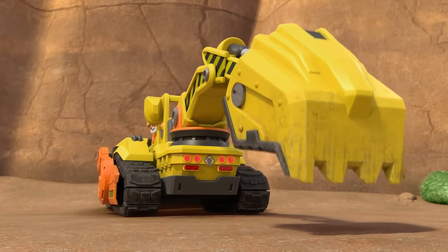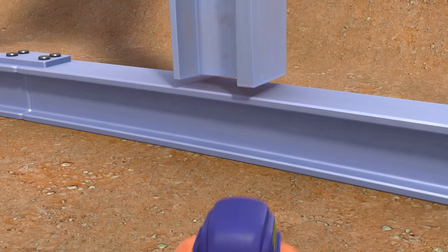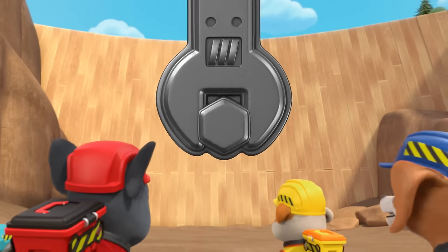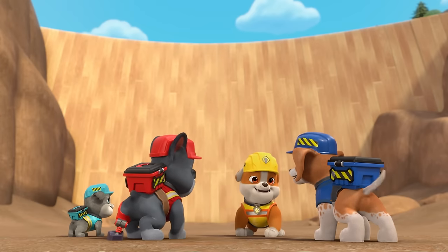Make a big foundation. Digging up mud with my bud. What a duel! Way to go, family. This dam is looking good.